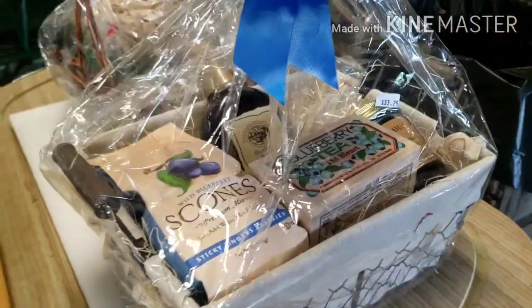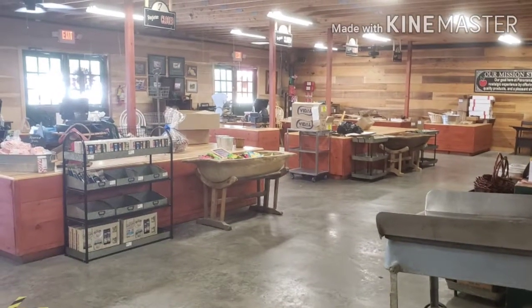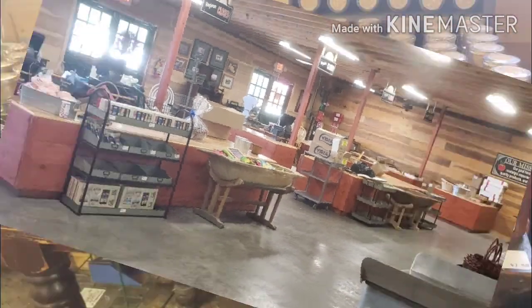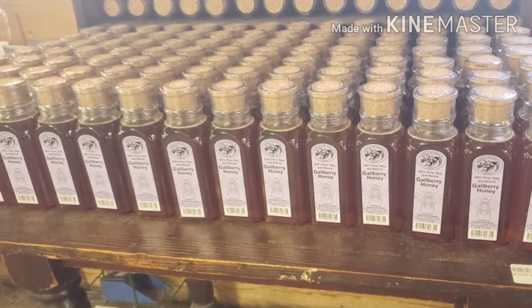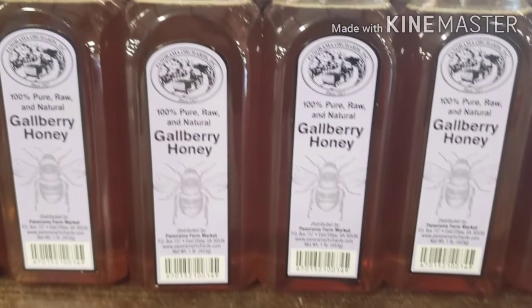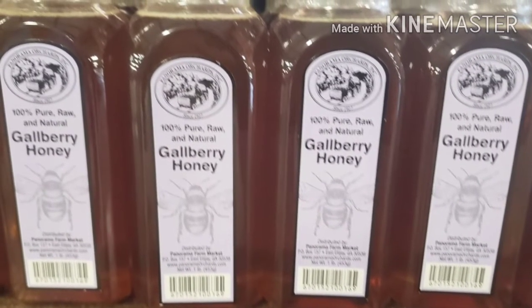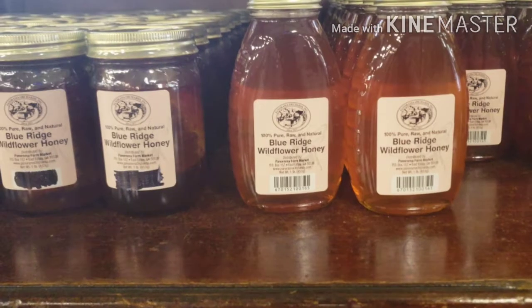So when you first come in, I noticed right away they had some really cute gift baskets, and they definitely have more gift items in this Apple House than they do over in Pinlands. But they also have an insane amount of local honeys. The entire wall almost on the right side of the building was all honey. Every shape, size, flavor, all kinds of honey that you can think of.